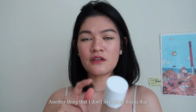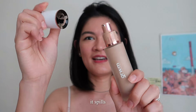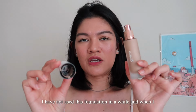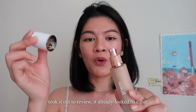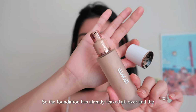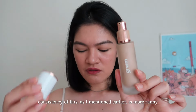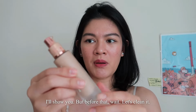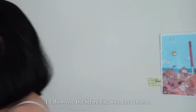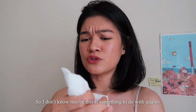And another thing na hindi ko nagustuhan with this is that sumasabog siya, guys. So, ayan. I have not used this foundation in a while, and when I took it out kanina to review, pag open ko, ganyan na siya. So, nag-leak na all over yung foundation. And the consistency of this, as I mentioned earlier, is more runny compared to the Birch one. Ipapakita ko sa inyo. But before that, wait lang.